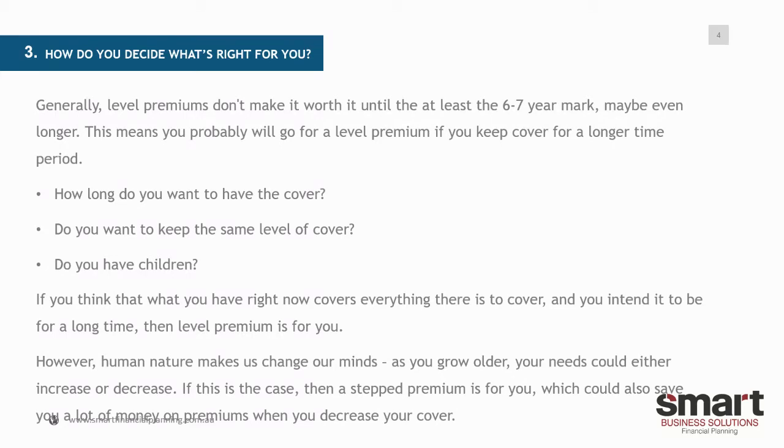If you said you were only going to hold the insurance for not a very long time, then I probably would say, well, maybe the step's cheaper. But that's something that I try and work out. And often it can be the 6-7 year mark, or even longer. So that means if you're on level, you could be paying 6-7 years more premiums than if you were on stepped. However, at that point, it becomes neutral. And then after that point, it becomes more cost effective to be on level.